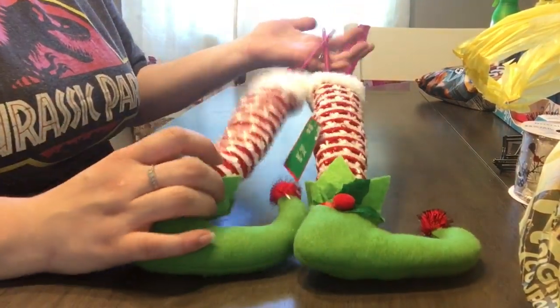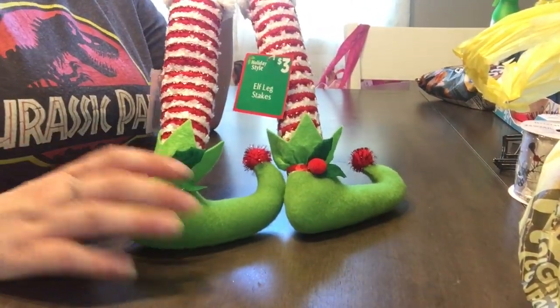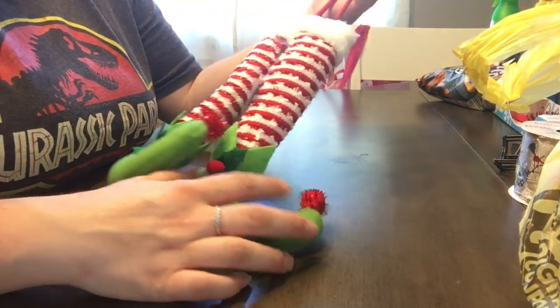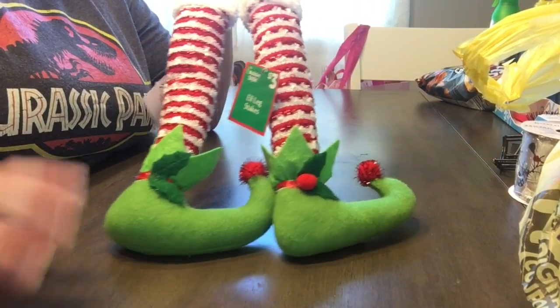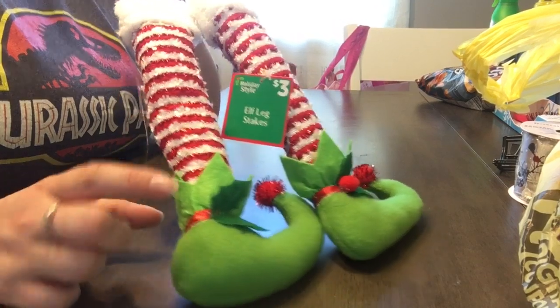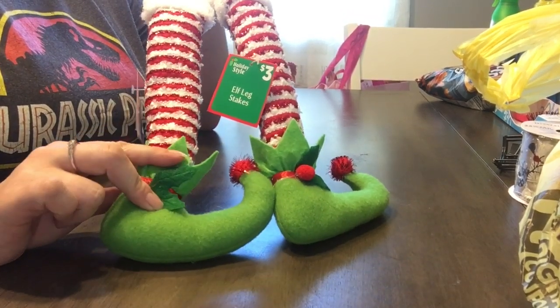The thing that I saw online that I really wanted, because they're such a great price and they're so big, are these little elf legs. They had them as hats as well, but I like the legs. So they were $3 each. This one's missing a little pom-pom, but that's okay. I'll just glue another one back into it.